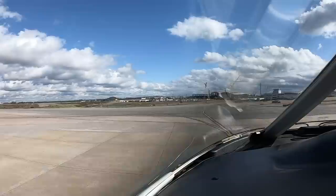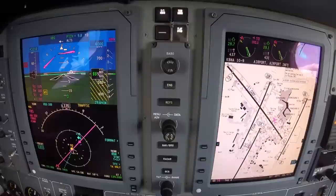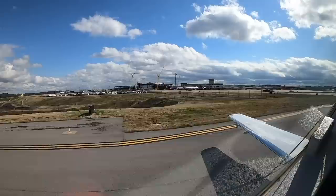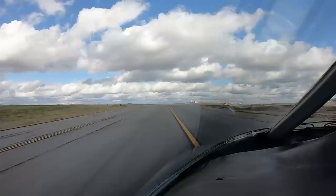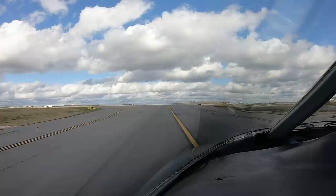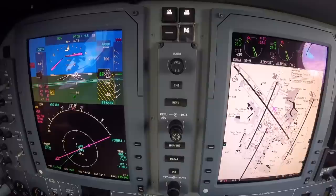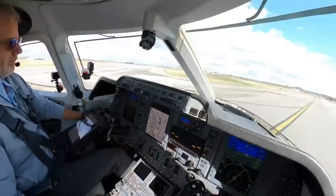Nashville Ground, Hopper Jet 352, Hotel 3, ready to taxi to Signature. Hopper Jet 352, Nashville Ground, taxi ramp, Lima, Tango 6, cross runway 13. Lima, Tango 6, cross 13, Hopper Jet 352. Ground, Southwest 2244. We're being told that Charlie 9 is pushing. We can start taxiing whenever you're ready. Southwest 2244, enter the ramp, Tango 5. Tango 5 to the ramp, 2244, thanks. And Southwest 407, good news, by the time you get there, there won't be much delay at all. Roger that, sounds great, Southwest 407.